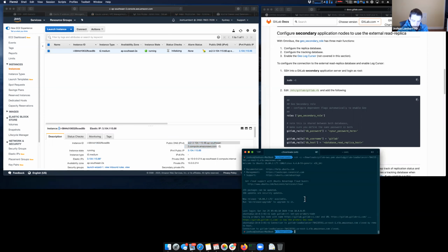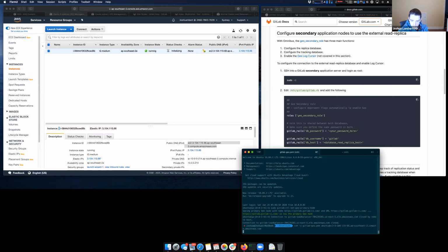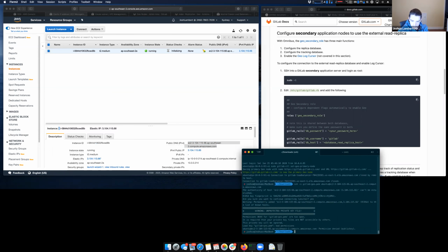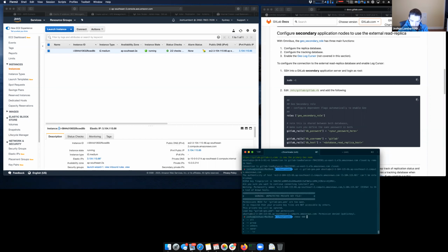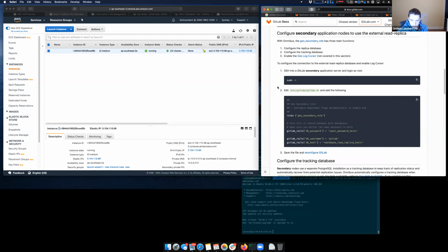So if we were to SSH with gitlab-geo.pem here, oh, it needs to be ubuntu. Will it blend? No. That is the problem. Oh, that's kind of cool. Come on. Yay. Okay, cool. We're up and running. At this point in time, we should have GitLab installed.